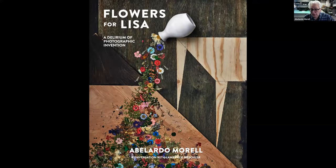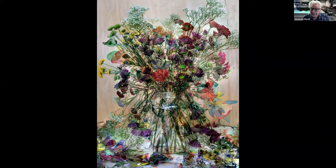It resulted in a book. I made 76 pictures of flowers for my wife, and these are some of the works from that book. Again, that sense of invention took over me, and in some ways I wasn't limited by what has been done before. I wanted to create new ways of inventing flowers for myself as if I had just discovered the subject. So these are some of the pictures that I've made.